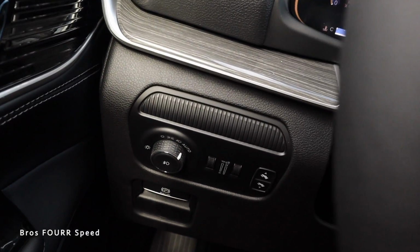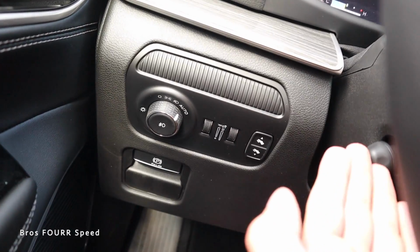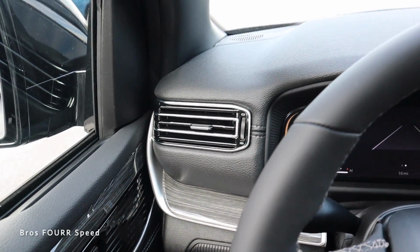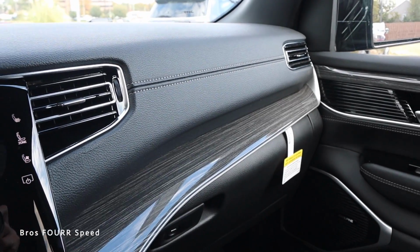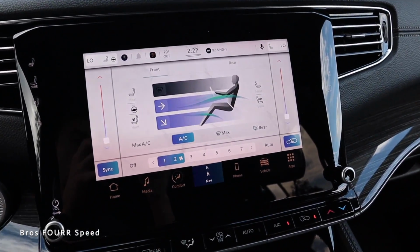To the left of the actual steering wheel, we have all the headlight controls, as well as the electronic parking brake, your adjustment for the steering wheel, as well as your pedals, and then more of the wood trim and the black accent. Smooth dashboard. And then all the way over on the right side, you can see more of the contrast stitching as well as this glossy wood. And then we get the massive touchscreen display system right in the center.